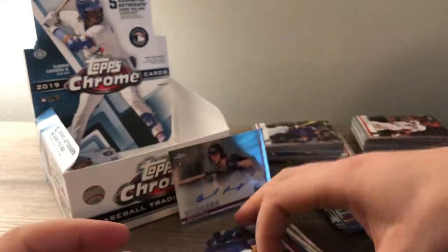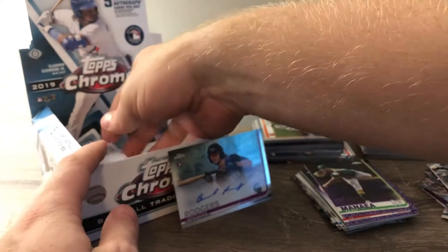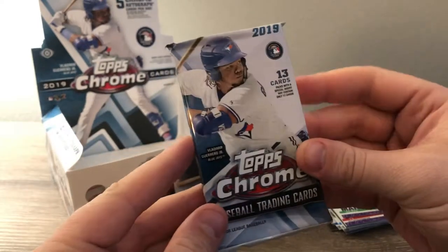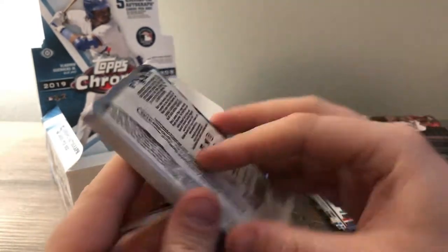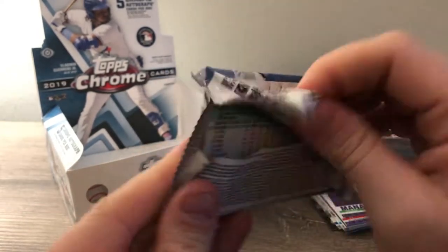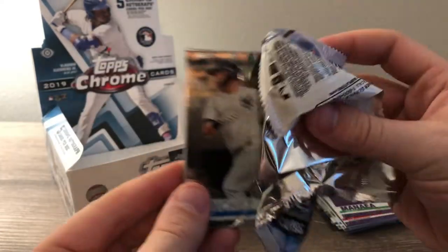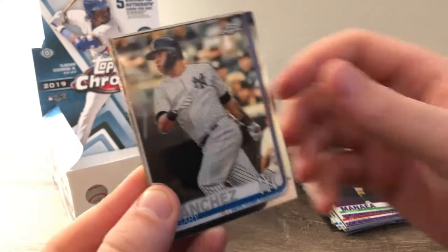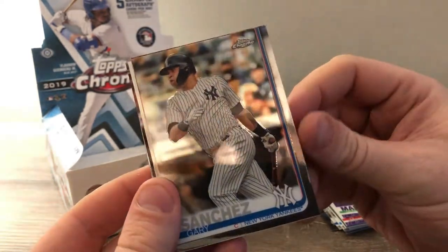Josh Donaldson, Gold Cup, Willie Adames, Kristian Stewart, Brandon Nimmo. All right. And I think we have the last pack. So this is going to be the last pack for our 2019 Topps Chrome Hobby Box. Let me know what you think, guys. Let me know what you think of the cards. See anybody that you recognize. Anybody worthwhile. Anybody that you think was a good pull, let me know. Let me know if there's any cards you're interested in. I'm always ready to trade, sell, etc.